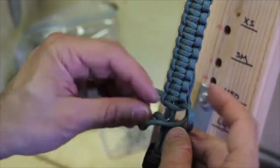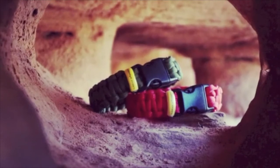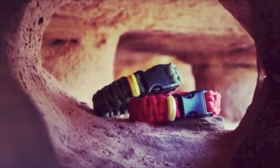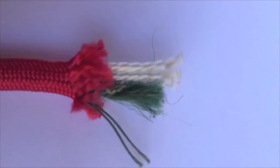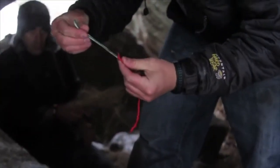First, we integrated a fishing hook. For brand recognition, we added our yellow label. After this, we decided to take our product development to a whole new level by integrating braided fishing line and fire-starting tinder inside of the paracord.